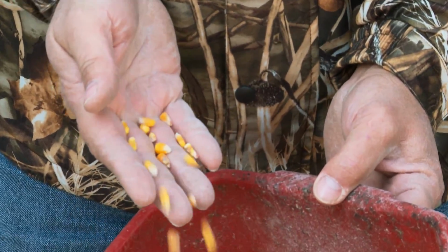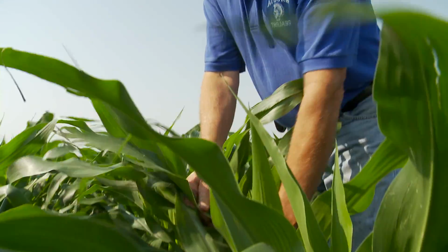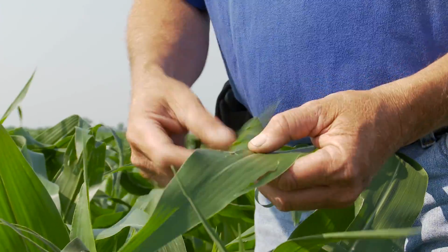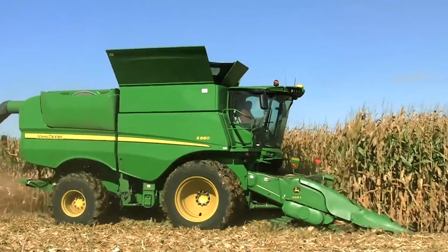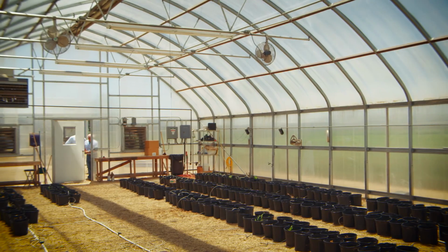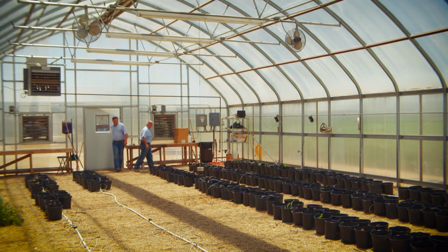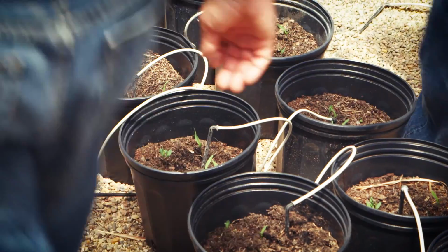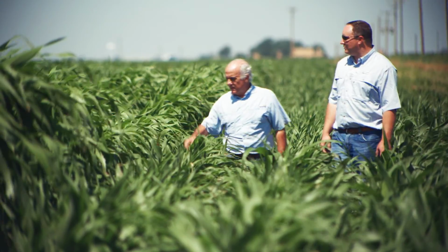Take corn, for example. It has the genetic potential of about 600 bushels per acre. And currently in the United States, the average yield we're getting is about 200 bushels per acre. So as you can see, there's still a long way to go. Our colleagues in the seed business and the equipment business will continue to improve their genetic traits and their tools, but we believe that that will only go so far towards improving the yield necessary to feed the world.